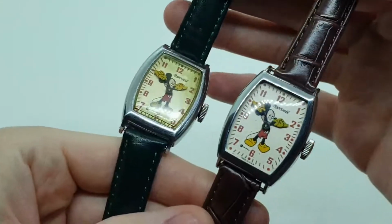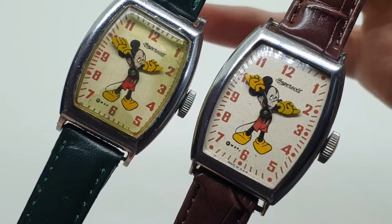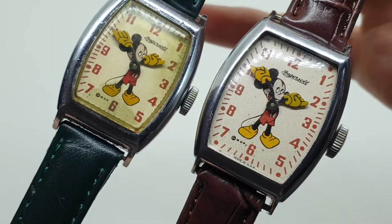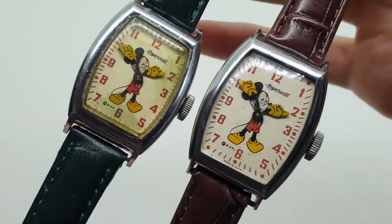You can hear the tick of the watches. I'll try to get them closer. They're quite loud compared to more modern mechanical watches.